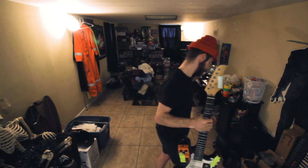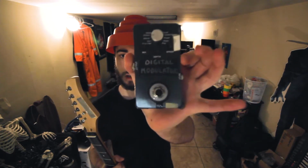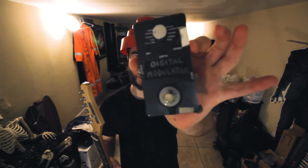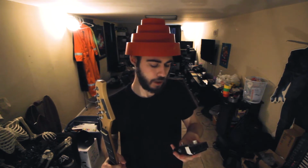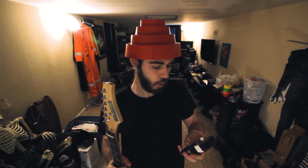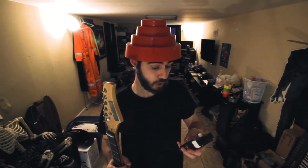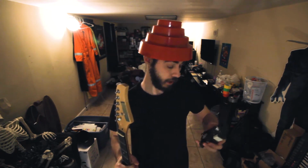But before this ring modulator, I had a different pedal on here, and it had 11 features on it. It's just a regular digital modulator made by a company called Cool Music. I put that tape and label on there because it looked a lot better that way. It has 11 features: dyna-filter, wah, detune, chorus, vibrato, tremolo, flanger, tremolo flanger, phaser, rotary, and ring. I have it set on detune right now.